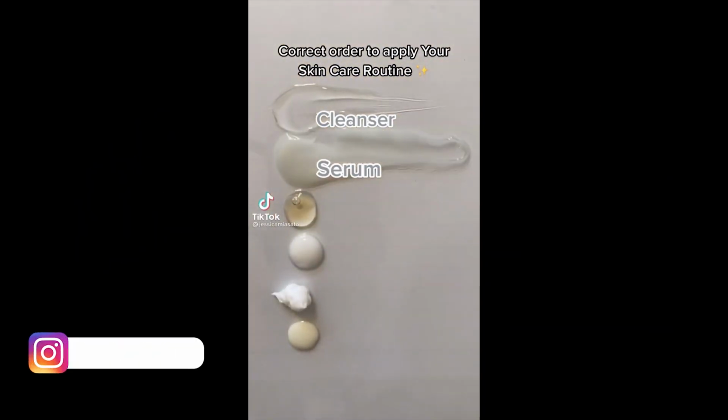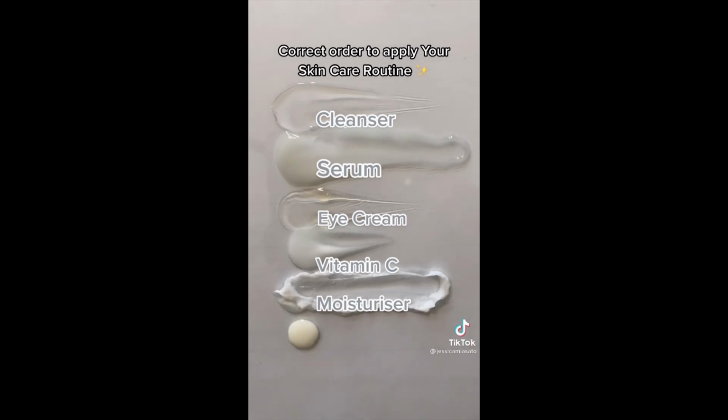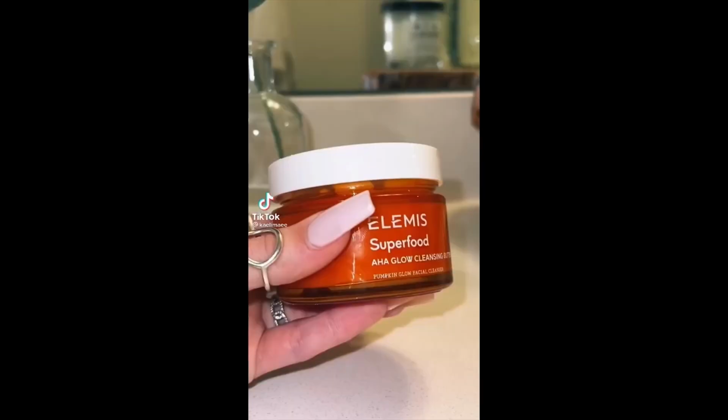So layering skincare products is an essential part of an effective skincare routine. Proper layering ensures that each product can work its magic without interference from other products, and that your skin receives the full benefit of each one. So this video will be a step-by-step guide on how to layer skincare products.